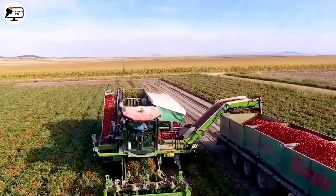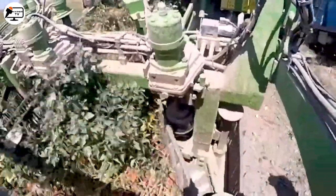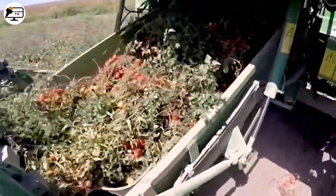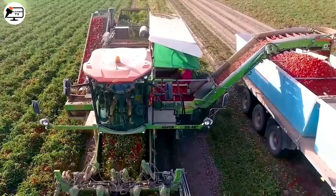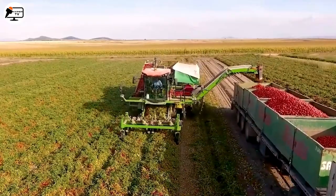Imagine the complexities of harvesting tomatoes. The delicate nature of the fruit and the plant itself poses a daunting challenge, doesn't it? But behold, through the magic of engineering, a miracle machine has emerged. With delicate precision, it separates tomatoes and transports them onto a conveyor belt before moving them into the storage compartment of a waiting tractor truck.